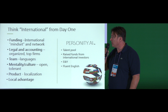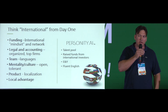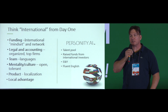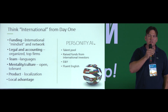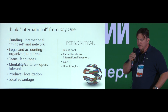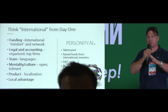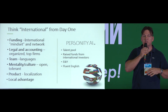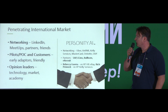And then the product, localization. It depends on what market you're going after. You need to think about languages and the mentality of that specific geographical location, and what needs to be done in that space. One thing that is interesting in our application, since we're looking at images and not text, we don't care about the geographical location. So we can work with companies in Italy, in America, in any other place as well.